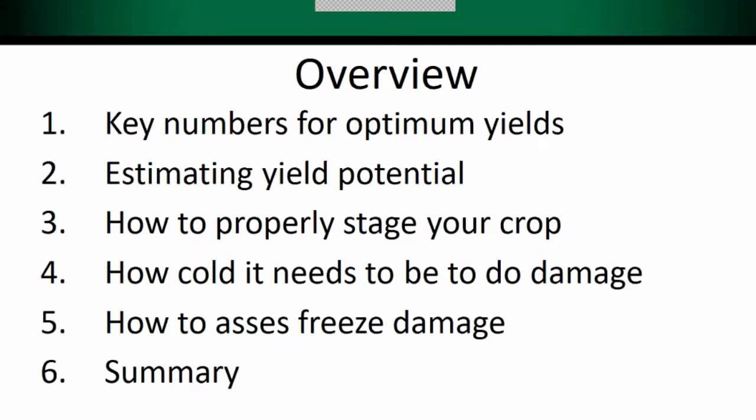Then we're going to get into how cold it really needs to be to do damage, whether it's severe damage or just moderate damage. Then we're going to assess the freeze damage, kind of by stage to see how it's going to affect the yield, and then just wrap everything up. So hopefully we won't keep you on here too long. It's going to be about maybe a 20-minute talk here. Like Jim said, there's that Q&A section in your screen there to ask questions. If you have them going along, feel free to ask those, and then we'll pull some of those questions back in at the end of the talk.